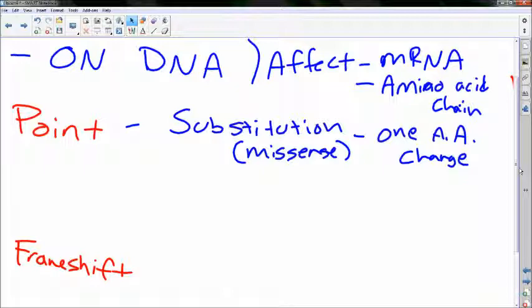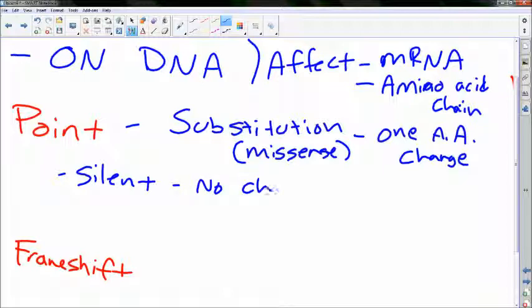What's another type of point mutation that you guys saw? A silent mutation. And what was the nature of the silent mutation? It didn't change anything. So in a silent mutation, there's no change to the amino acid. Okay, and that happens because of something we call redundancy.